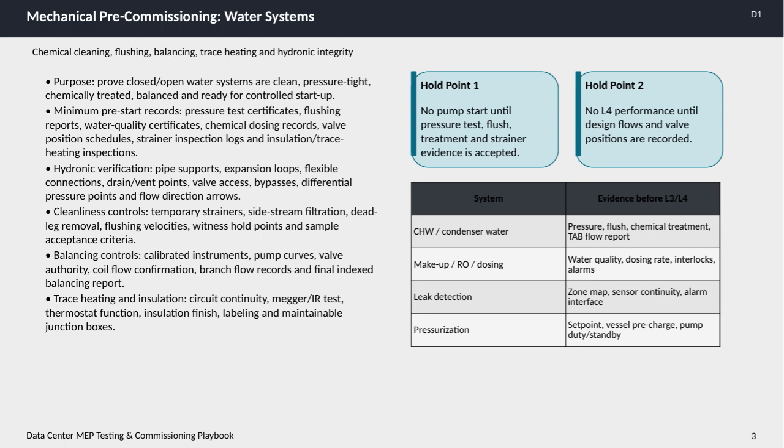Finally, the table here outlines the evidence required before moving on to Levels 3 and 4 testing for different systems. For chilled water and condenser water, we need pressure, flush, chemical treatment, and TAB flow reports. For makeup, RO, and dosing systems, water quality, dosing rates, interlocks, and alarms must be documented.